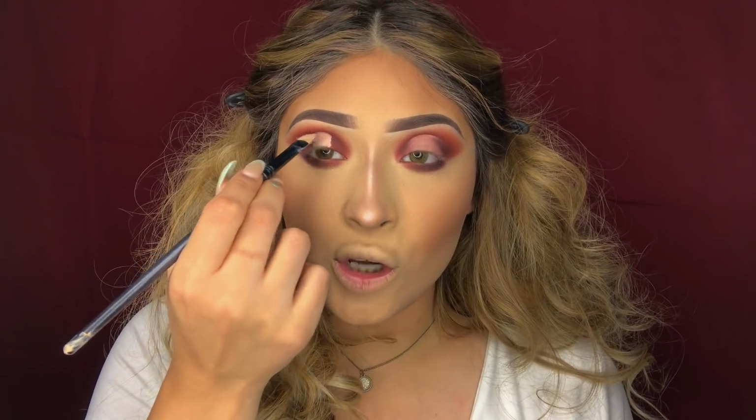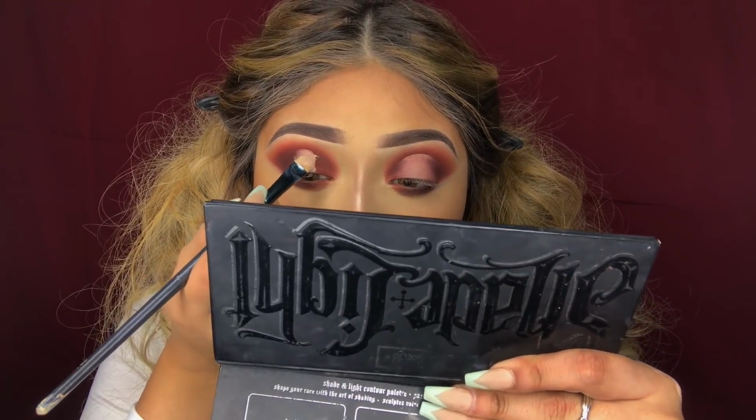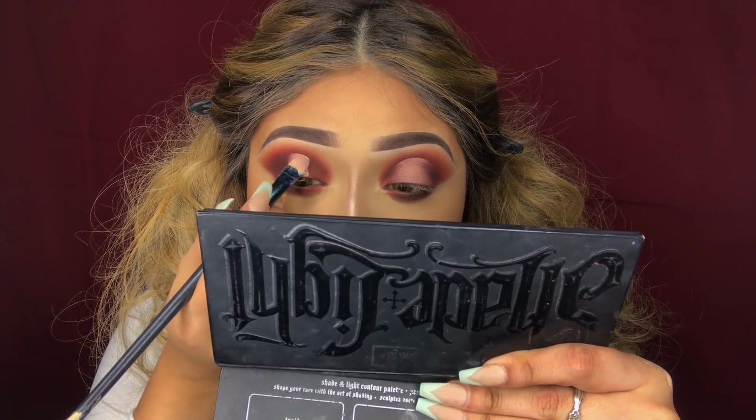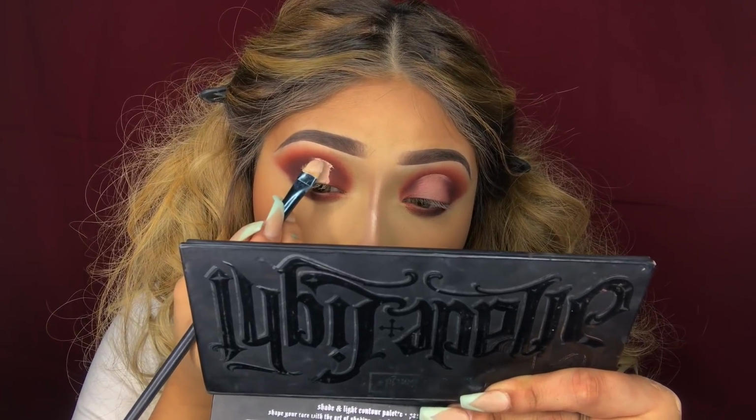upwards. So what I'm going to do next is just look up as high as possible, and I'm just going to make sure it doesn't transfer, and if it does, that's how far you want to go into your crease. So mine is pretty much right here where I stopped, so I'm just going to start making a line right there.